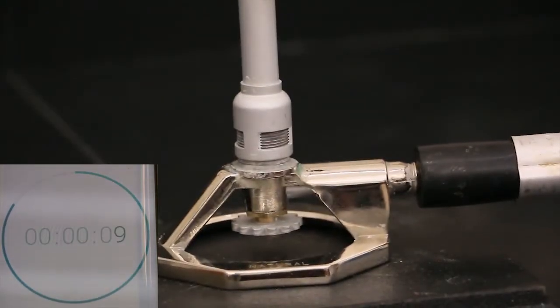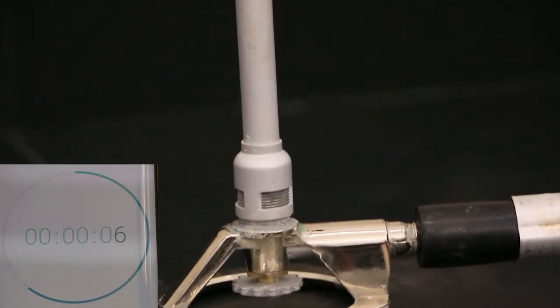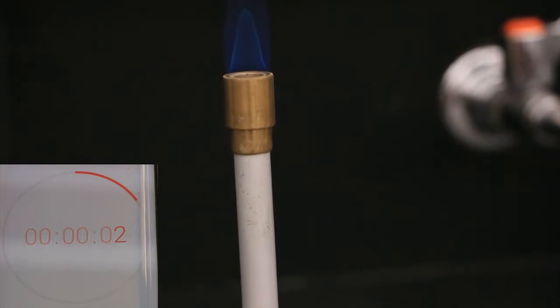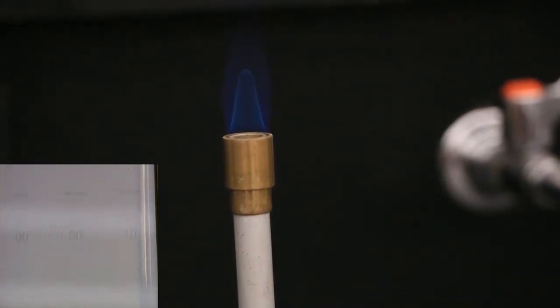Second question. When is it okay to leave an experiment and/or heating source such as a hot plate or Bunsen burner unattended? Your 10 seconds start now. Question 3. When diluting an acid with distilled water, what should be poured into what? Your time begins now.